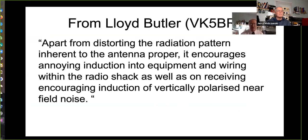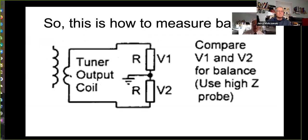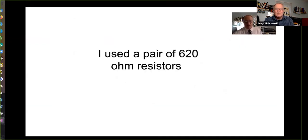Lloyd Butler is the guy who came up with a way of measuring the antenna balance, that schematic that I had earlier. So apart from distorting the radiation pattern, it encourages induction into equipment of the vertically polarized noise near the field source. This is actually true, and I was actually able to prove this. This is how I measured it. Put a couple of resistors in there and use a high Z probe to measure the output. Now, he went through a rather extensive measurement procedure where he used a bunch of very different resistors. I think I pretty much stuck with 620 ohm, just wanted to get a relative understanding of the antenna balance.